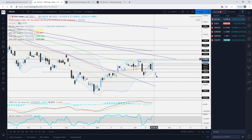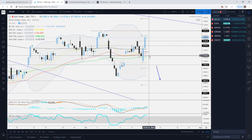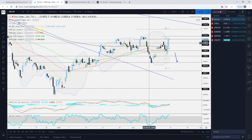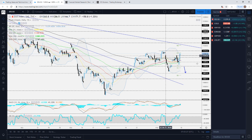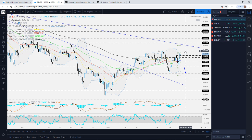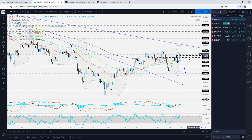From the very short-term perspective, you could keep your eyes on the 11,375 level. And actually, let me just jump into a 4-hour chart quickly to show you what's happening and how this level played out nicely. So there we go. For now, guys, this one right here is going to be our first target. If we see a break above this, then we will target the downside resistance line.